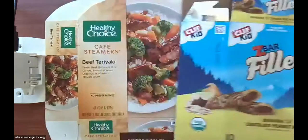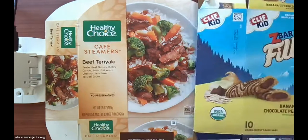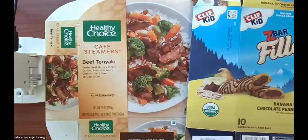Now, obviously, there are way more natural products. Like if you have an apple, I would say that'd be the most natural product. If you have a vegetable, those are going to be natural, right? That might be on your list. Depends on what else you have, I guess.